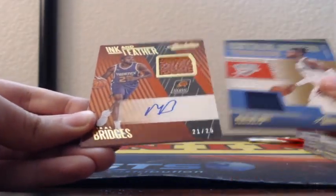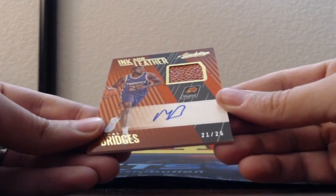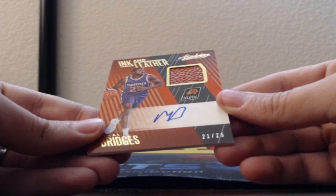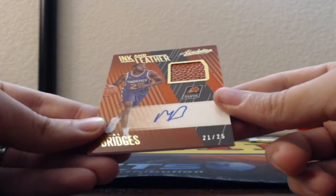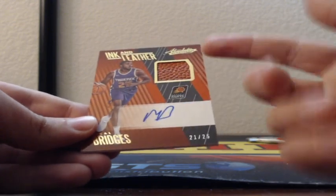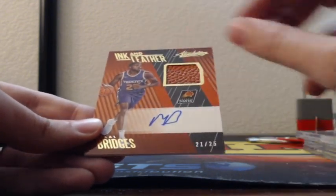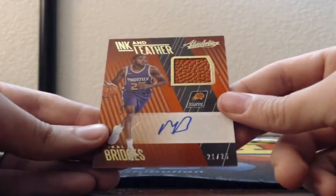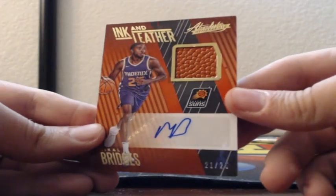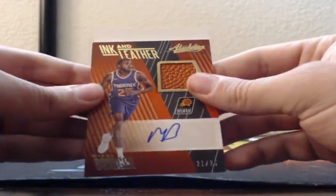And for the Phoenix Suns, Ink and feather. Or no, sorry, ink and leather. I thought that was an F, but that didn't make any sense. Ink and leather because of the basketball. I thought feather because of a quill pen, but that would be really weird because they don't sign with those. 21 of 25, Mikal Bridges, rookie basketball patch and the autograph for the Phoenix Suns.